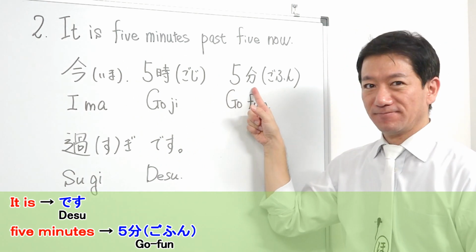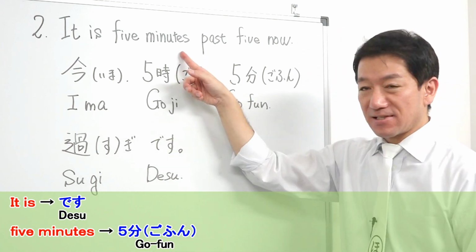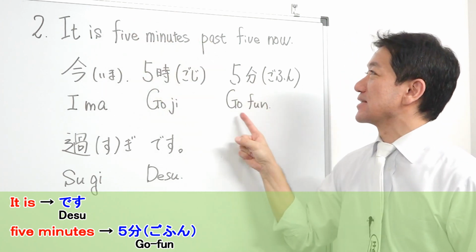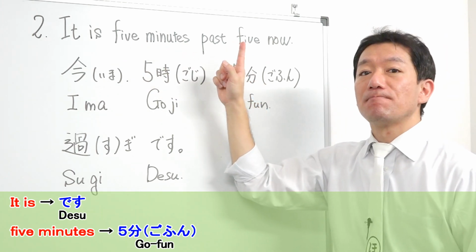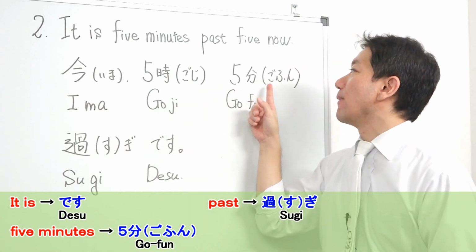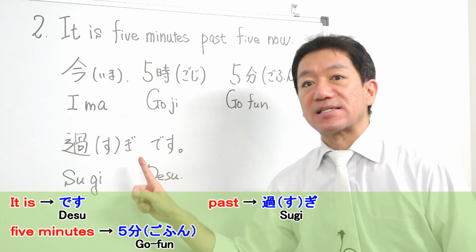5 minutes is 5分. Go means five in Japanese, okay? Go means five. It's pretty simple. And minute is fun in Japanese. So 5 minutes is gofun. And past is sugi in Japanese. So 5 minutes past is gofun sugi.